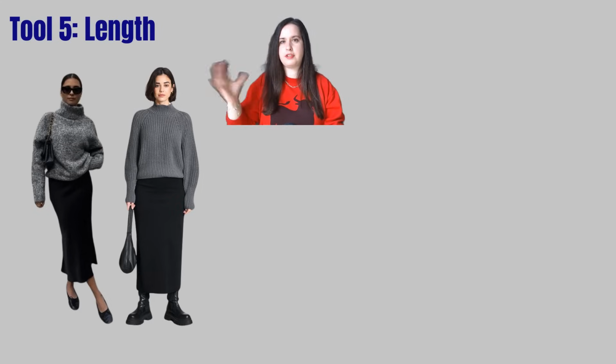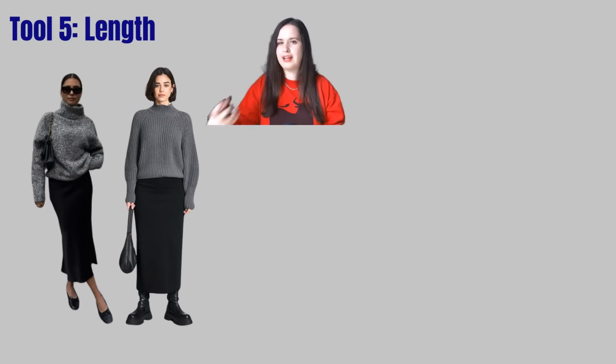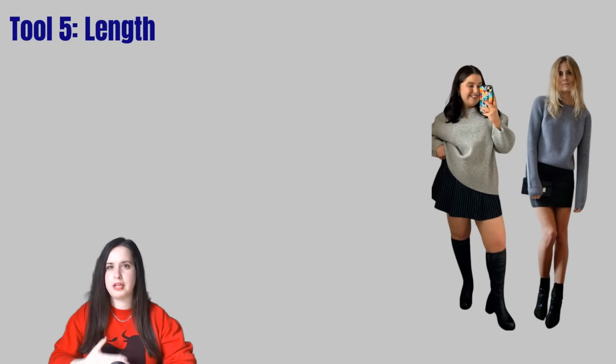Now, if you have a shorter black skirt and a longer black skirt, you can create 2 very different looking outfits. With the longer skirt, it looks a lot more professional, more elevated. And with the shorter skirt, it looks more playful and is maybe more suitable for going out, brunch, any activities like that. And the same thing applies to shoes as well.